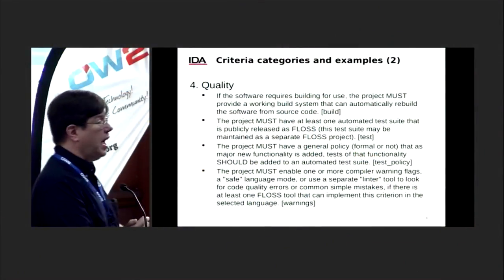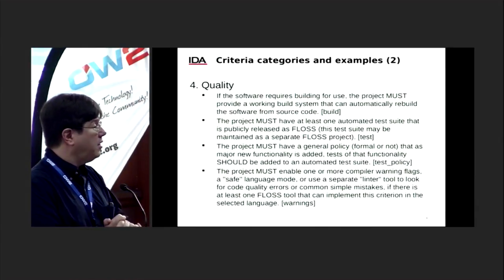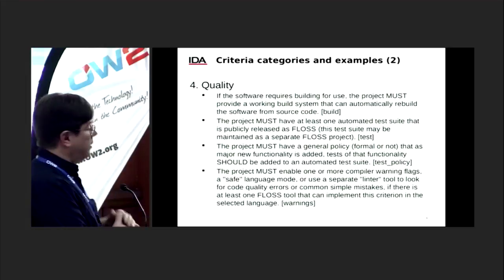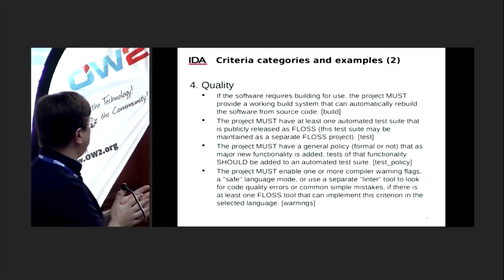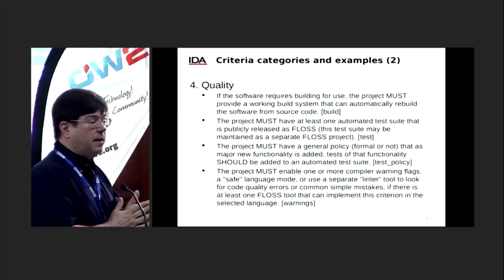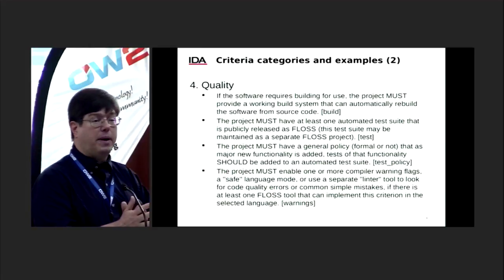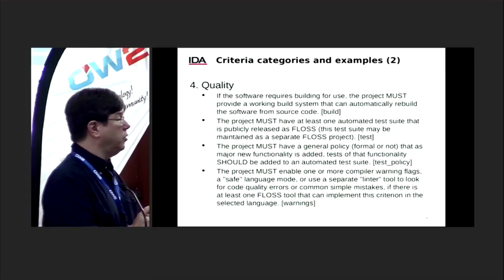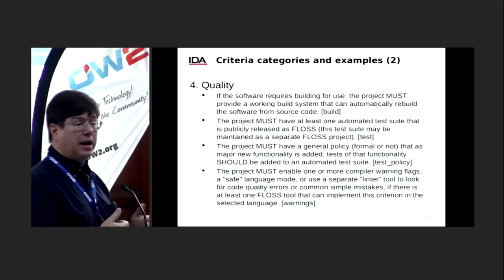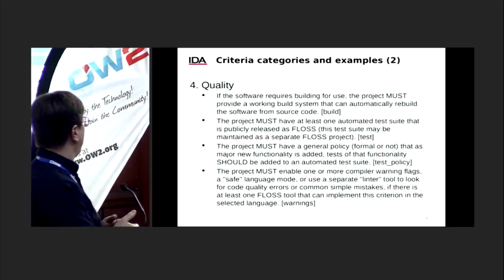Unsurprisingly, we wish to have projects with quality. Projects with poor quality are unlikely to have good security. So if the project requires building for use, there must be a working build system. You can't possibly test it or use it or make improvements to it easily without that. It must have at least one automated test suite. If you don't have an automated test suite, again, you are unlikely to produce a quality product. You are unlikely to be able to make significant changes because you won't know if those changes broke your software.